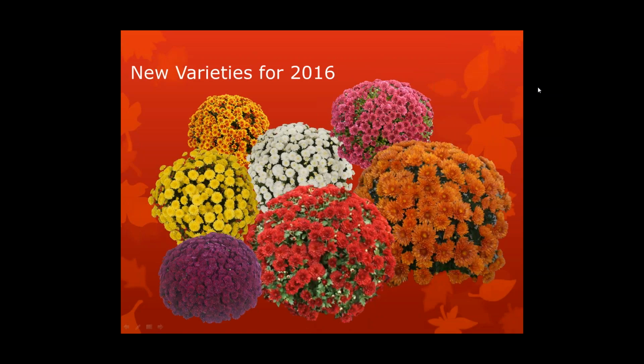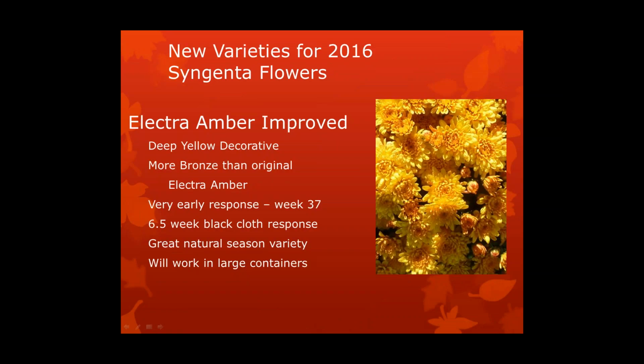All right, new for 2016. This is all fun stuff now. From Syngenta Flowers, Electra Amber Improved. Deep yellow decorative. It's more bronze than the original. Very early. This is a week 37 natural season response. For you black cloth growers, it's a 6.5 week response. This is a very good natural season variety and will work very well in large containers.